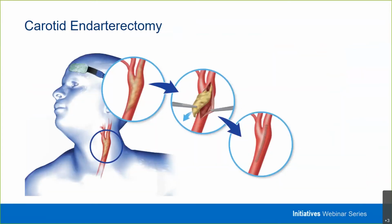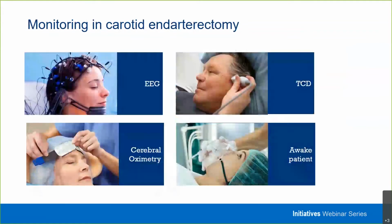So moving on to the second group of clinical studies that we'll look at, this is related to carotid endarterectomy procedures. Monitoring in carotid endarterectomy is complicated, and there is no gold standard monitoring for carotid endarterectomy. There is no one perfect monitor. EEG is probably about the closest that we can come. However, you can see it's not very practical for most patients in the operating room. This is cumbersome and difficult to apply during carotid endarterectomy surgery.